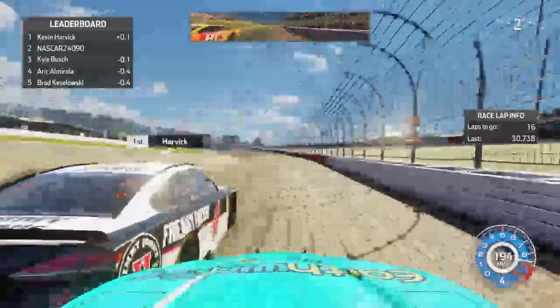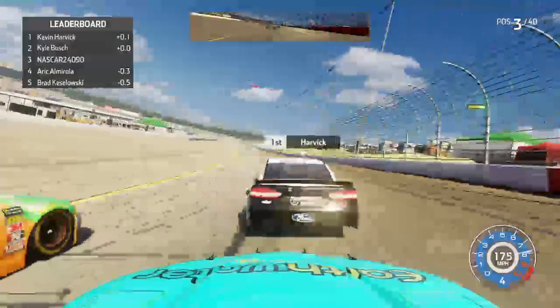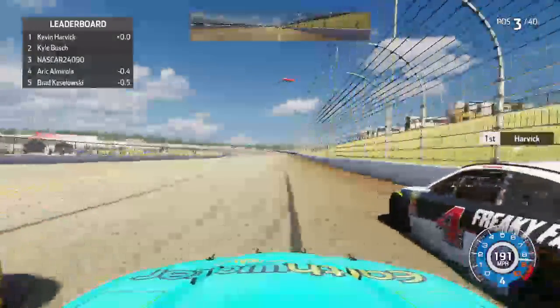Down the outside, Harvick tries to squeeze me in. I'm going to dive it in really deep. Not working yet, but that's pretty good. Kyle Busch is down Harvick's inside. I'm going to split the middle. This is not going to go in. It's not going to end well for one of two people.